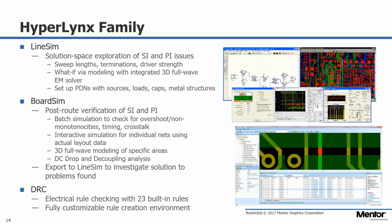Okay, so also similar to line sim is board sim. Line sim is our pre-layout simulation tool, which helps develop design constraints. Our board sim tool is our post-route verification for SI and PI issues. Board sim can do a batch simulation of your entire board or a subset of traces to make sure they're not exceeding your overshoot or undershoot, or any timing, crosstalk, or those types of issues. We can set it up to do a very broad check and highlight any hot spots on our board. Once we have those identified, we can run more simulation manually on those critical nets that HyperLynx has highlighted for us.